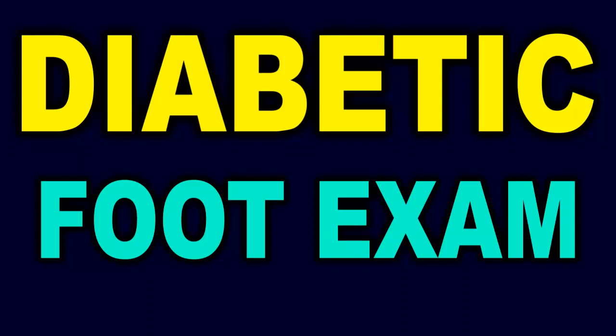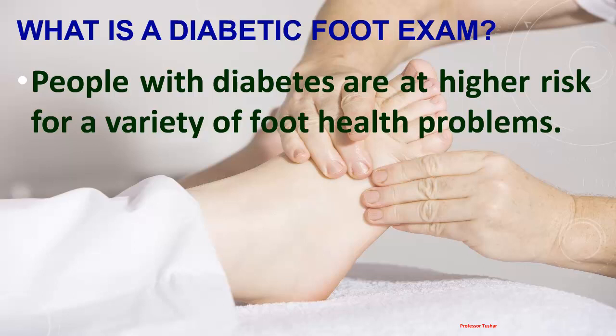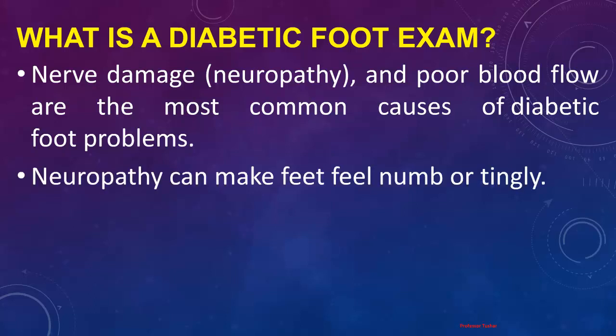Diabetic foot exam. What is a diabetic foot exam? People with diabetes are at higher risk for a variety of foot health problems. A diabetic foot exam checks diabetic people for these problems, which include infection, injury, and bone abnormalities. Nerve damage, neuropathy, and poor blood flow are the most common causes of diabetic foot problems.